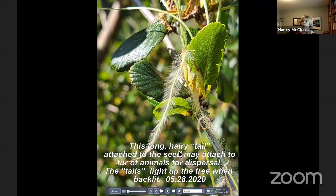A real attraction to Cercocarpus is this long, hairy, quote, tail attached to the seed. Here's the seed right here, and this was where the flower was. This is actually the style of the flower that's elongated, and then these little hairs are produced on each side. This helps to disperse the seeds of the organism, either by wind or by attaching to the fur of animals.